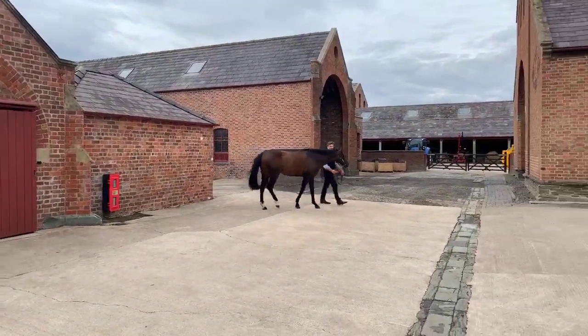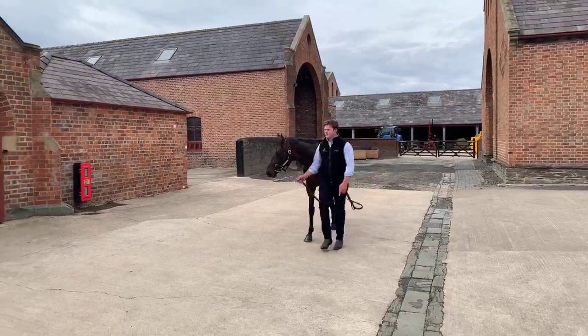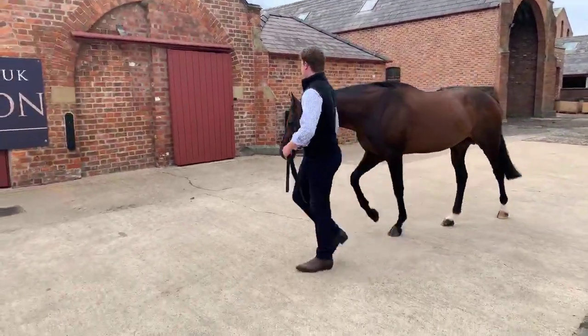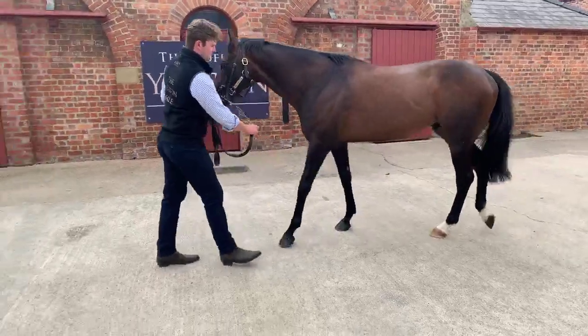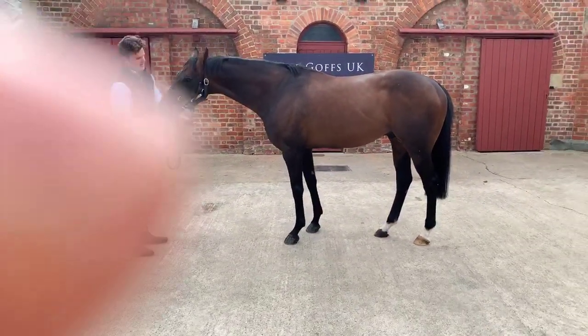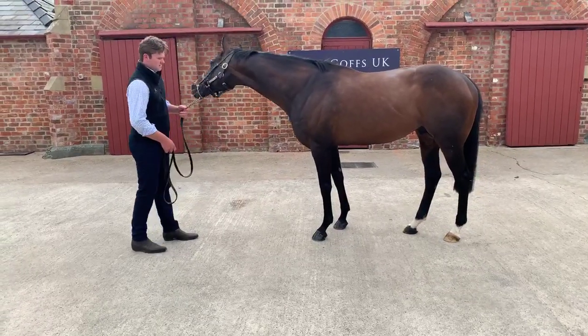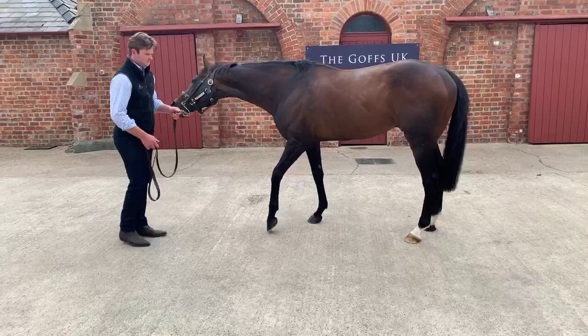Master Stroke is a horse that we've bought again this time. He's a stallion that we've been following for quite a while. I mean, we thought we had him bought last year. Deal fell through, and we managed to get him bought to stand this season.